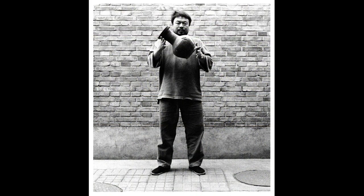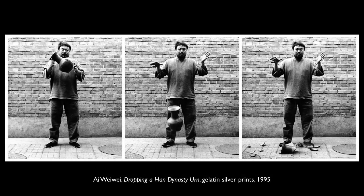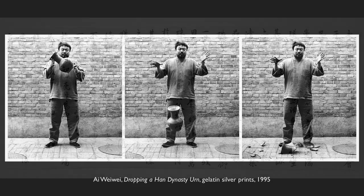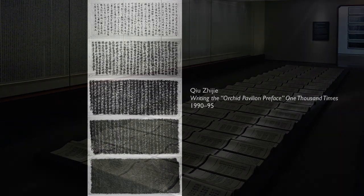The piece also makes me think of a lot of other works of contemporary Chinese art which used the act of destruction in order to create new meaning. Ai Weiwei dropping a Han Dynasty urn. Other artists repeating a text in layers that eventually obliterate its meaning. So we can't locate meaning in what we read. So where do we look for meaning?